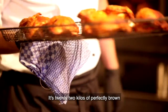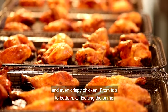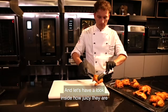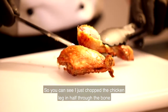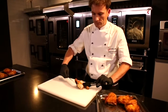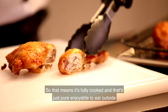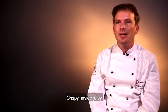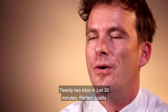It's 22 kilos of perfectly brown and even crispy chicken. From top to bottom, all looking the same. And let's have a look inside how juicy they are. So you can see I just chopped the chicken leg in half through the bone, so there is nice maroon color, no blood is coming out, so that means it's fully cooked, and that's just pure enjoyable to eat. Outside crispy, inside juicy, 22 kilos in just 30 minutes. Perfect quality.